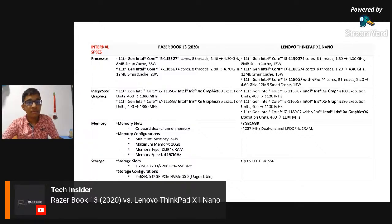Coming to the integrated graphics, it has the Intel Iris Xe Graphics with 80 execution units, 400 to 1300 MHz for the 11th Gen Core i5-1135G7. Coming to the next one, the 11th Gen Intel Core i7-1165G7 with Intel Iris Xe Graphics, 400 to 1300 MHz. Memory: memory slots on board, dual channel memory configurations, the minimum memory is 8GB of RAM, the maximum memory is 16GB of RAM, memory type is DDR4, and memory speed is 4267 MHz.